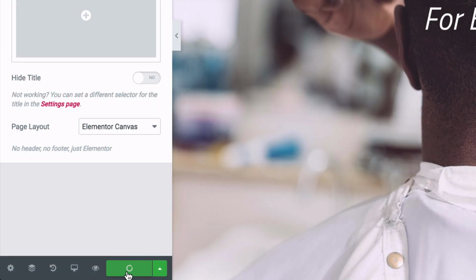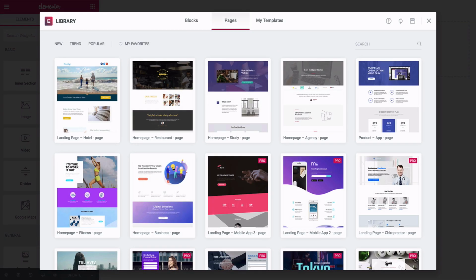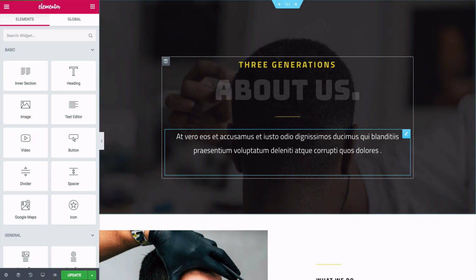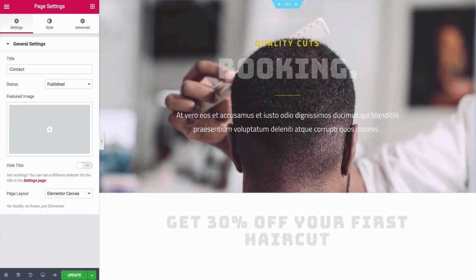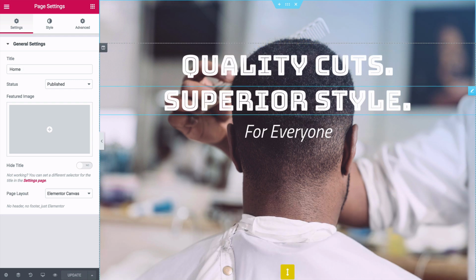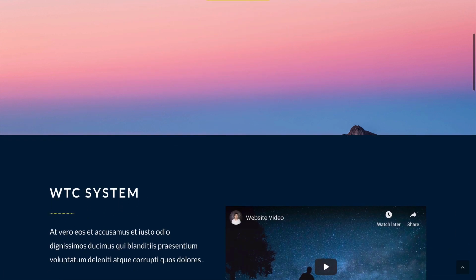Make sure to update to save everything, and then go to your About page, click to import a template, My Templates, and import the About Us element. Update, and then do the same for your contact page. There we go. Now let's go through and customize your homepage to make it unique and personal to you with a beautiful image like this and the rest of the elements like you can see.